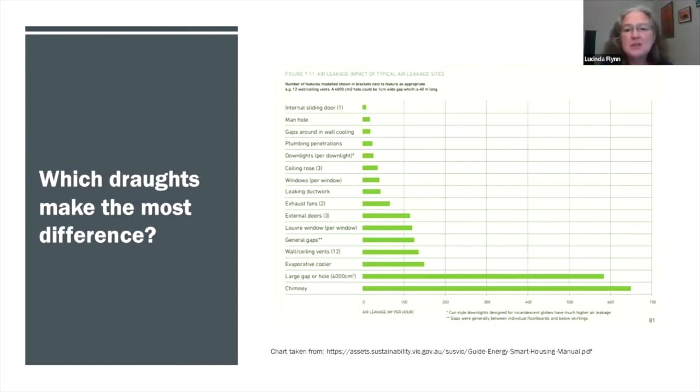And there are some other things on this chart too that you might be surprised about. So one is evaporative cooler vents in the ceiling, ceiling and wall vents, and exhaust fans. These are things that you can't really see the draft necessarily, so often people aren't aware that they're there. But we're going to go through a bunch of drafts now and show you some pictures.